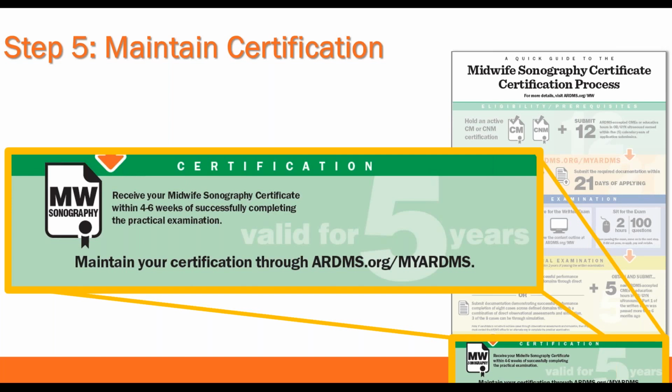Note that we are still developing our maintenance of certification program for the Midwife Sonography certificate. However, the currently known components are submit an annual renewal fee of $50 US, and in doing so, certificate holders are attesting that they are in full compliance with all ARDMS compliance policies. Further details will be forthcoming and will be posted to the ARDMS Midwife Sonography examination page.